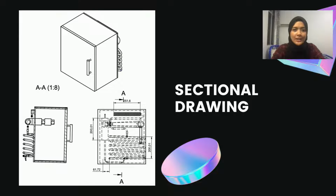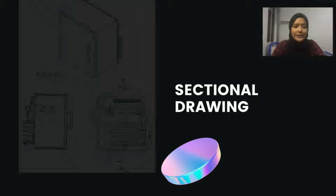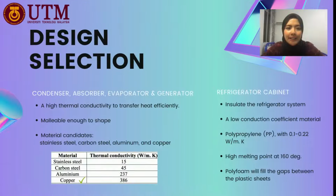Next, we have the section drawing of our absorption refrigerator. In this drawing, we provided the cross-sectional view from the front view of the orthogonal projection. This drawing provides a clear vision of what's happening inside the absorption refrigerator. Moving on to design selection, where we will be focusing on the material.